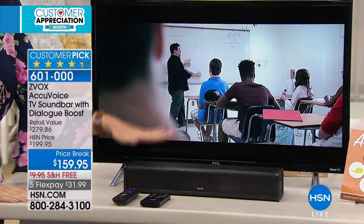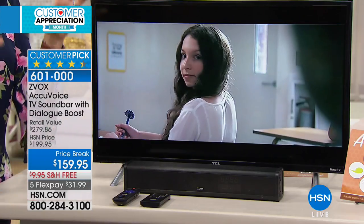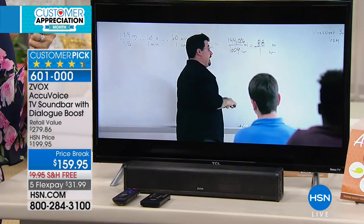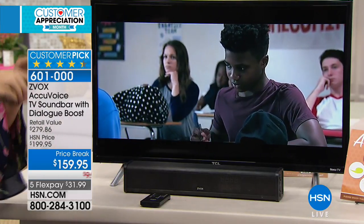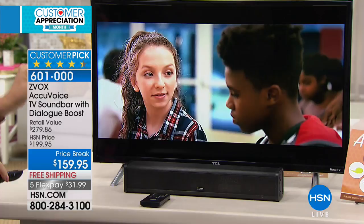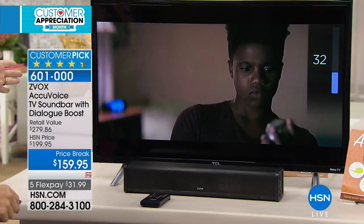Now, this incorporates patented hearing aid technology, and what it does is it lifts up and clarifies the voices on TV and promotes them to your ears so that they are clear as a bell, and you can hear every single word that's being spoken. This is a huge top seller, as Sarah mentioned, and a giant customer pick at HSN.com.